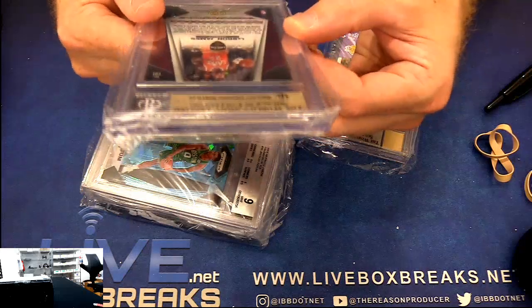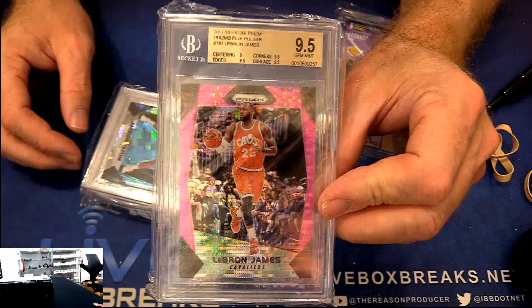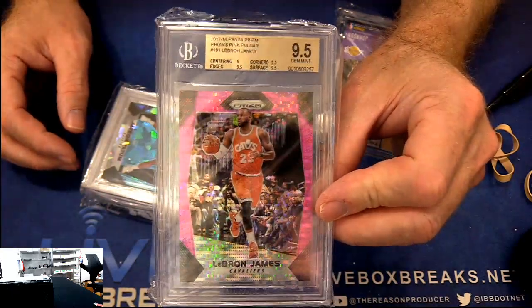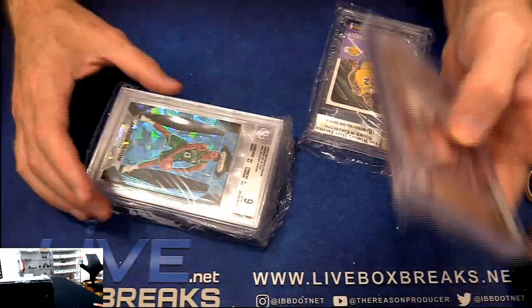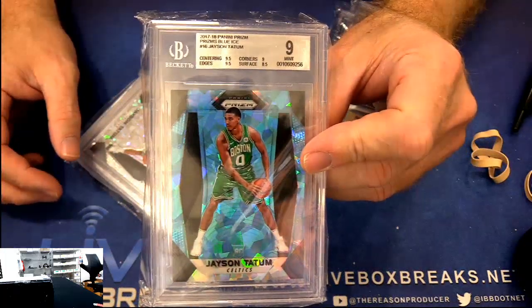Ooh, my goodness, that's a big one here. 9-5 LeBron Pulsar Pink. It's huge. 9-5. Tatum Blue Ice got a 9. It's a big pull.